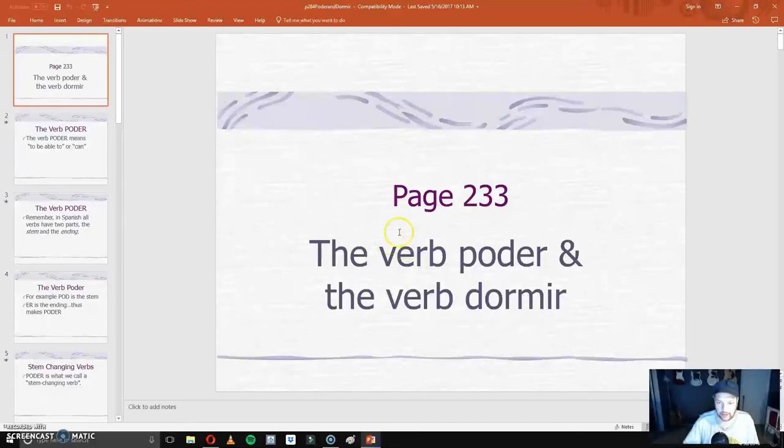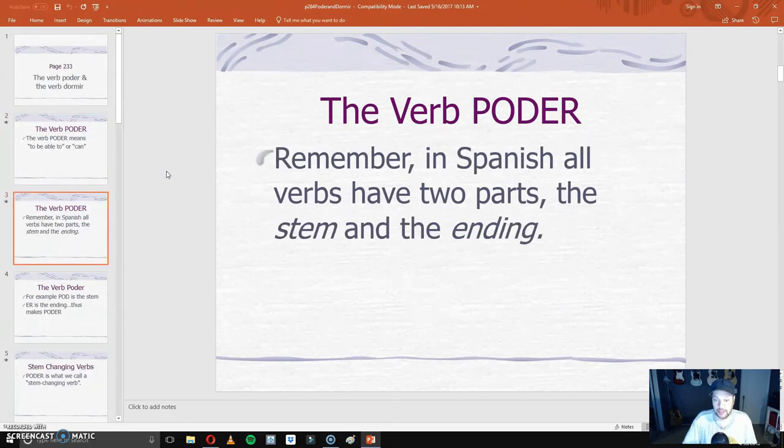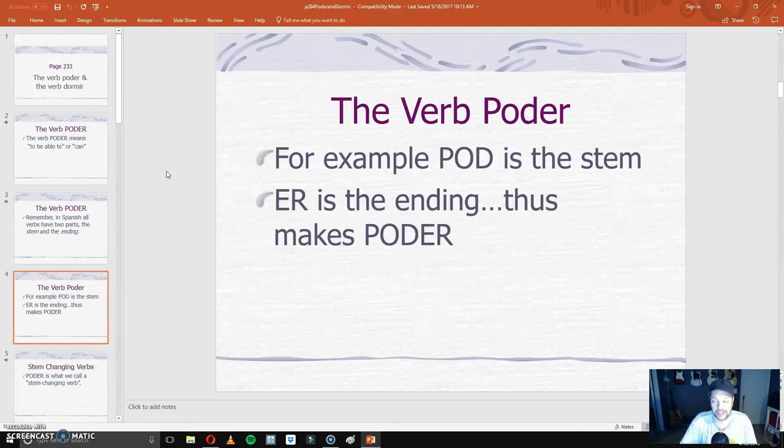All right, so let me show you the PowerPoint here. So the verb poder means to be able to, or you can. And once again, in Spanish, don't forget that you have your stem and then you have your ending, all right? Stem, then ending. You always keep the stem, well, I shouldn't say always, sometimes it'll change, but that's in Spanish too. You'll cross that bridge when you get there. So usually the stem stays the same, but it's the ending that is interchangeable, like moving parts, like Lego blocks. You swap out a couple pieces, put in brand new pieces. So check it out, the verb poder. Pod is your stem. And then the ER in poder, that's the part that changes, okay?